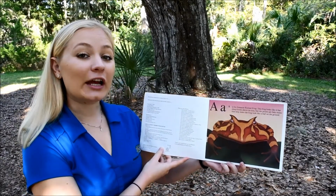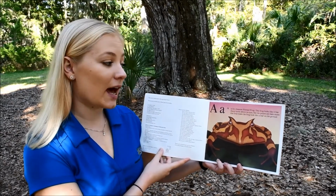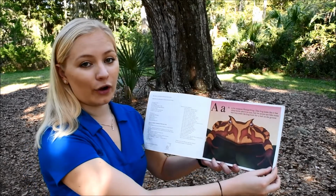A. A is for Amazon horned frog. This frog looks like it has sharp horns above its eyes, but the points are fake stems that help make the frog look like a leaf on the ground.